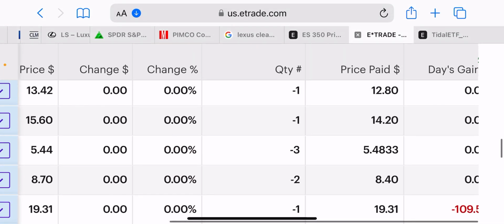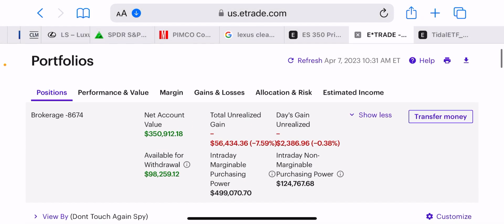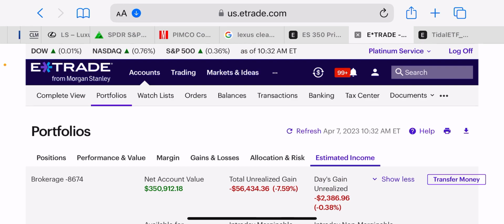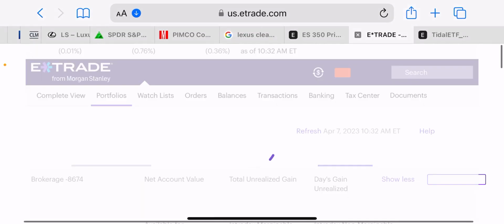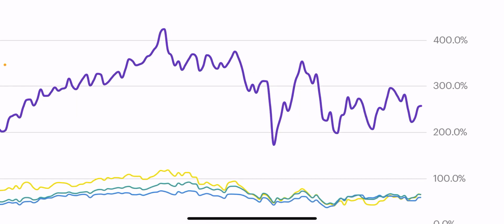We use things like TSLY and OARK and all these other funds in between to get the outsized dividend returns, which then pay back the margin. If I'm making 100K in dividends per year, that will drop my margin by 100K each year. So in 3 years, that margin is gone. The margin is charging me 5% interest, so it pays me to be in TSLY. If I'm making 65% dividends in TSLY or whatever it is, minus the 5% margin, I'm still coming out way ahead, 50 to 60% ahead. And that's why my performance is what it is. I'm just using leverage through dividends and doubling what the market does.